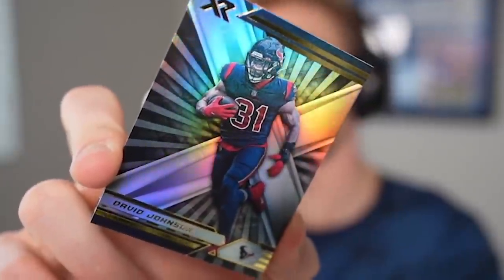I'm gonna be totally honest, I didn't realize there's only seven cards per pack in these. I totally thought these were really gonna be a little more juice than the last one, but I really like the art on these. First one is David Johnson. Would have been pretty gnarly like 4 years ago when he was actually good at football. We don't have to go there.